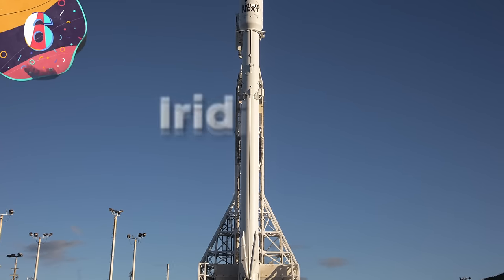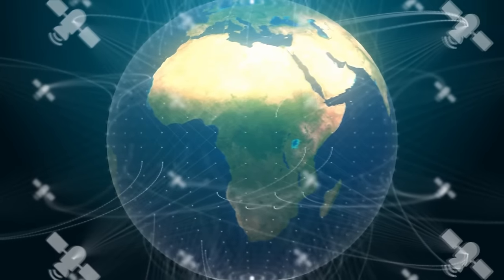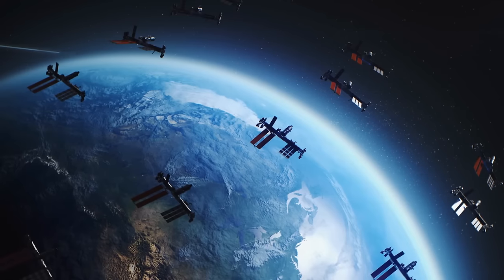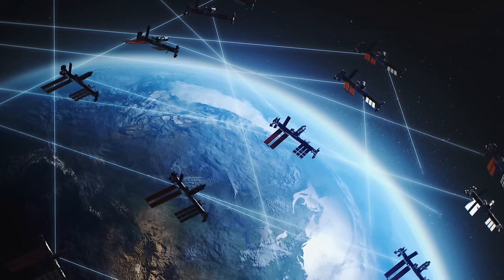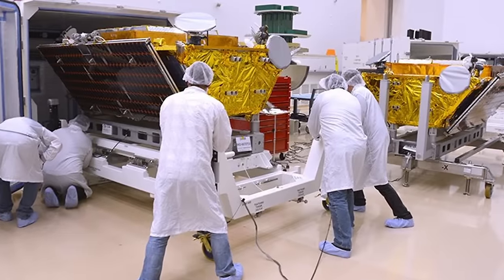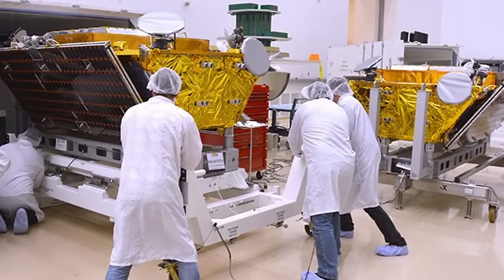Number 6. Iridium 1. Iridium is a satellite communications provider that operates a constellation of satellites in orbit that are arranged in a way that means you'll be able to connect with at least one no matter where you are on Earth. The network was, however, aging, but the new opportunity provided by SpaceX meant that the company was able to schedule a series of launches to insert new satellites into orbit.